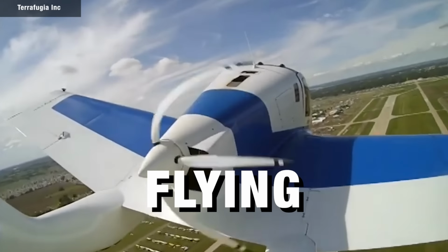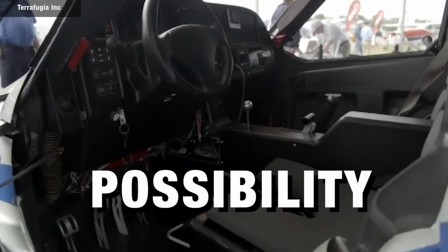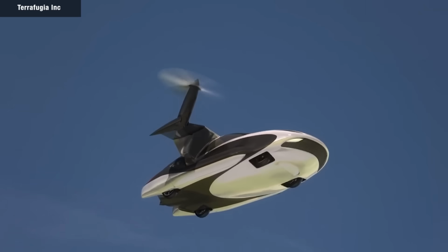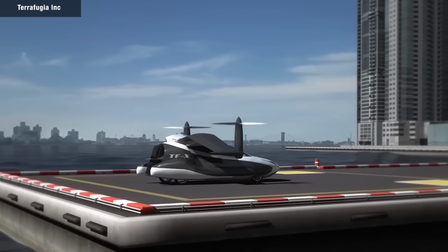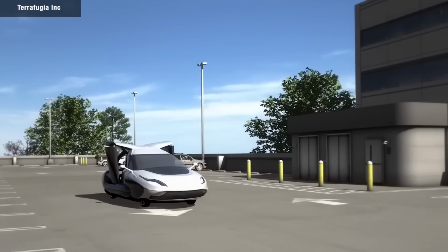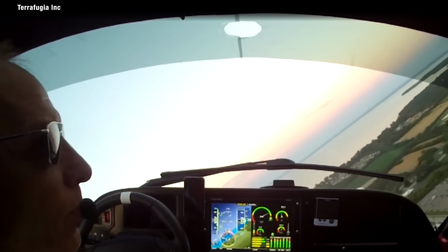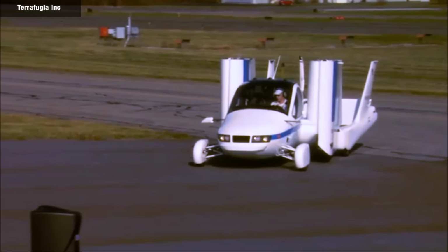Fingers crossed, flying straight up and out of traffic may just be a possibility in the nearby future. But Terrafugia is still developing flying cars today, and their most recent TFX prototype will land and take off vertically. Powered by two plug-in hybrid 600 horsepower electric motors, the TFX is still just a concept and hasn't flown yet, but it might be a serious contender when it does. To think that their Transition car was already flying back in 2009 though is pretty awesome. Ladies and gentlemen, the Terrafugia Transition.